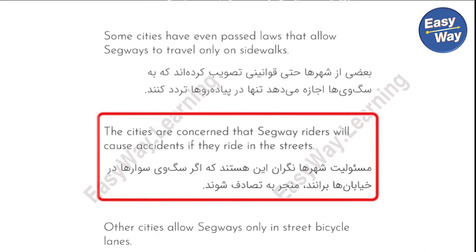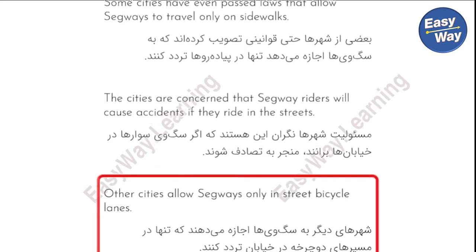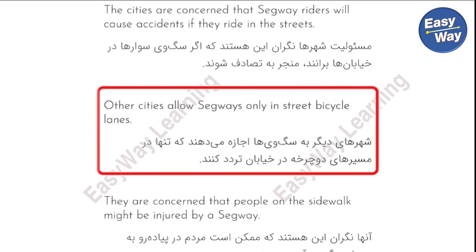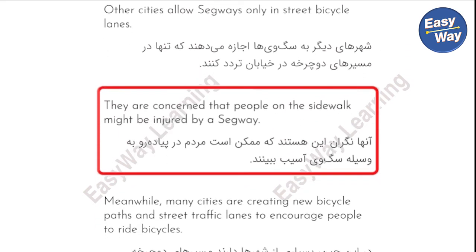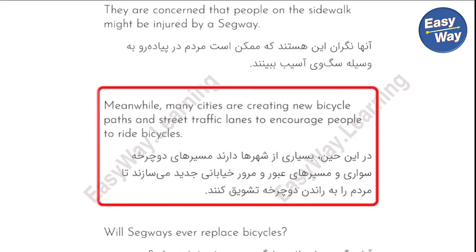The cities are concerned that Segway riders will cause accidents if they ride in the streets. Other cities allow Segways only in street bicycle lanes. They are concerned that people on the sidewalk might be injured by a Segway. Meanwhile, many cities are creating new bicycle paths and street traffic lanes to encourage people to ride bicycles.